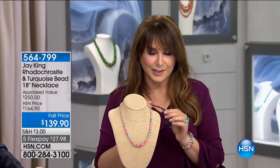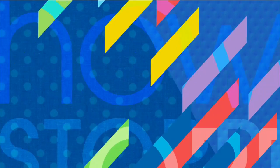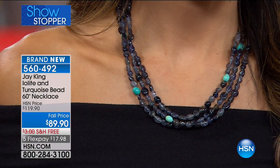Okay, we get to talk about the showstopper right now. Here it is, Iolite and Turquoise. Here it is, the showstopper. 5 feet of natural perfection.